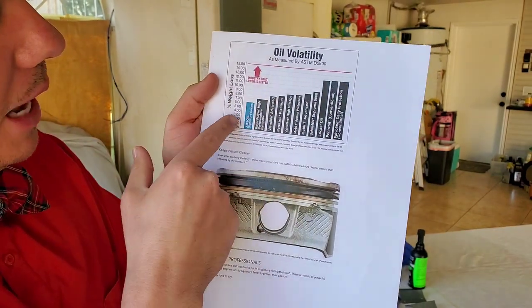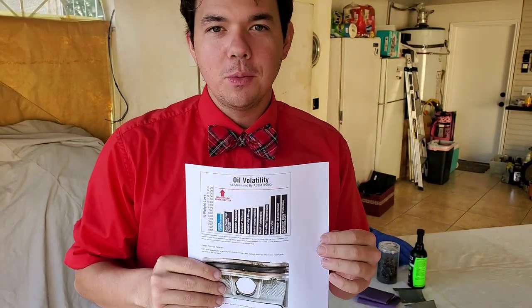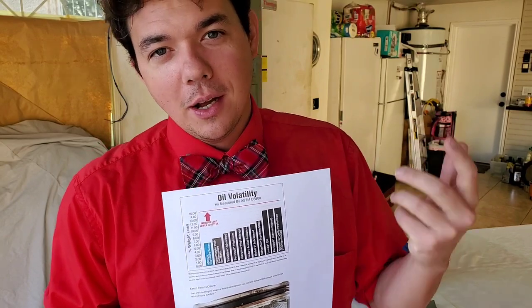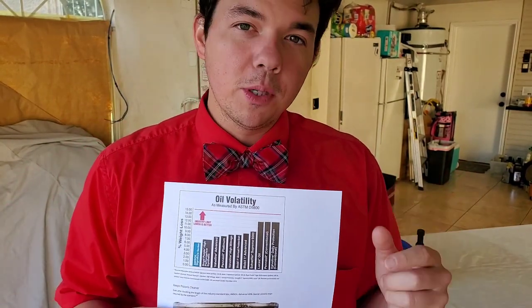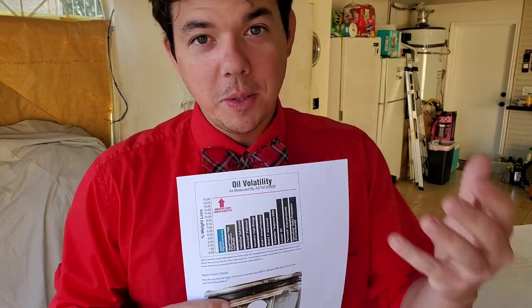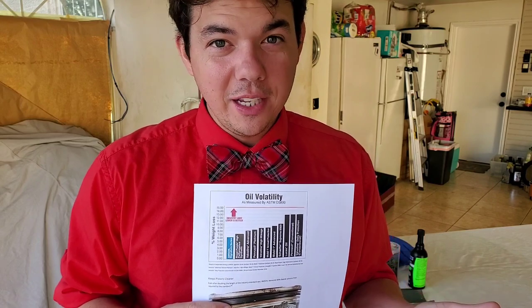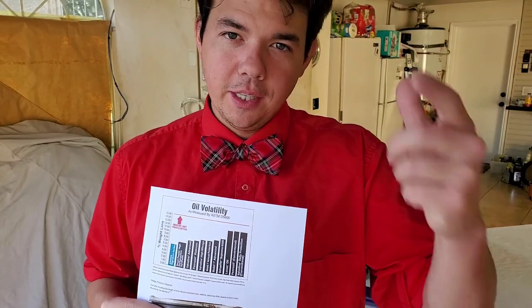Oil viscosity, how it thickens over time. The reason why we do these cold flow tests, we show how the oil flows when it's cold, because up to about 70-80% of the wear on a motor can actually be during that cold start. So depending on where you live and how your oil is and how you're starting it, that can really damage your motor because that oil's not circulating right away.